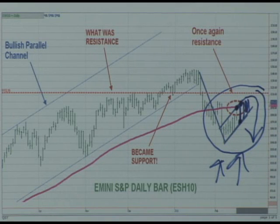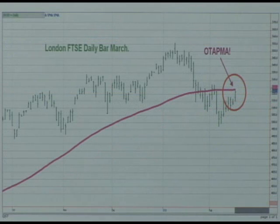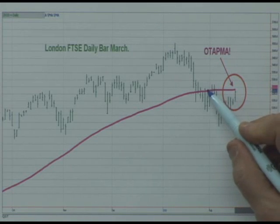All right, traders, now I want to show you 2 more charts. We'll take a look at some European charts, European indices, and see what they're doing. Okay, traders, we are looking at the FTSE, the London FTSE, right here. It's a daily bar chart, and what do you see? Once again, this is a very common theme lately.